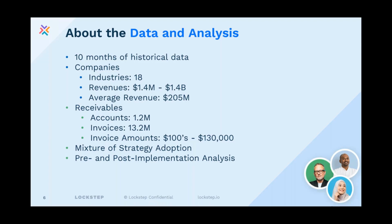So each year we look back and pull out what those original measurements were, and then compare them to what they're currently at now. And in addition to a great diversification, we had a good range and variation in the number of accounts, the size and number of invoices, and a mixture of customers that were heavily adopting the automation to ones that weren't leveraging the automation quite as much.